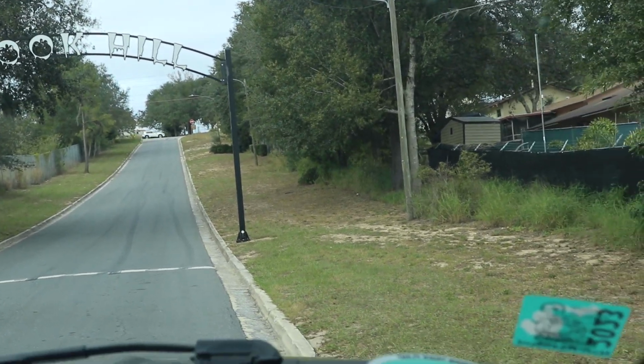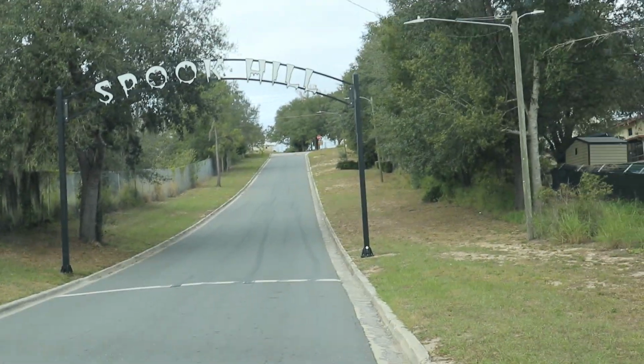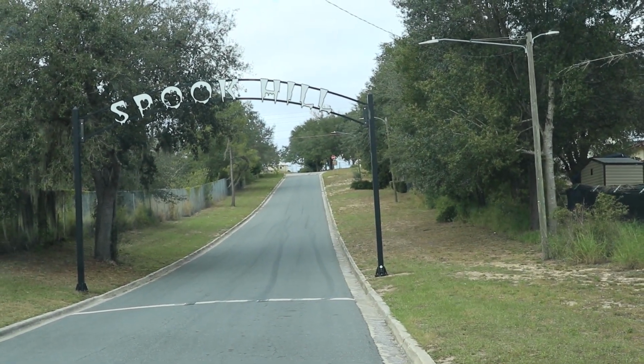I'll have to look at the footage because I'm standing here right now. This is the dumbest thing I've ever seen. You're pointing downhill and you're rolling downhill. Well, from what I was seeing outside, it looked a little bit more interesting. So you have to look at the footage. Okay, there you have it, Spook Hill.